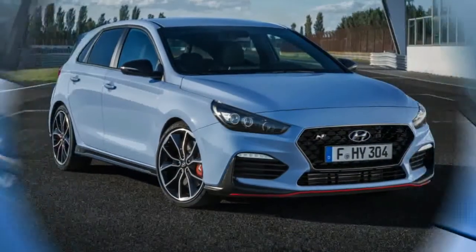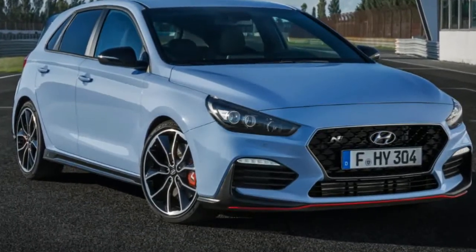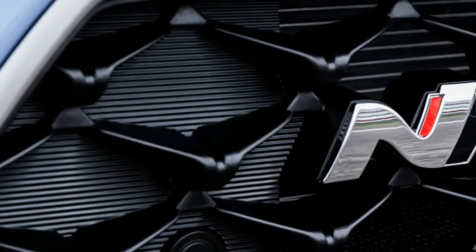Buyers will be offered a choice of 6 exterior paint colors, including the new i30 N-specific Performance Blue hue. All cars will feature an 8-inch color touchscreen infotainment system with sat nav.